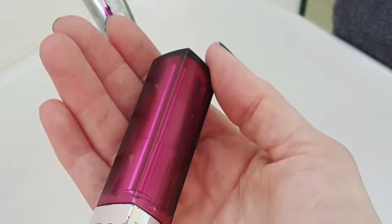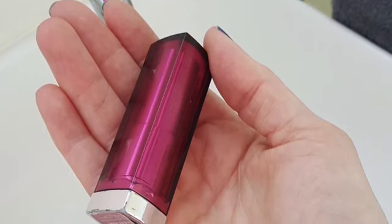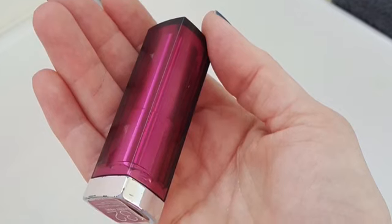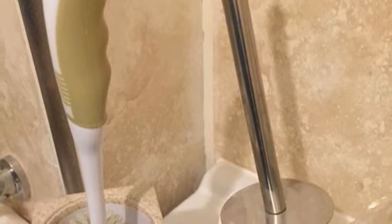Here's one of my old lipsticks. I don't know why I was holding on to that one because there was nothing left in it. So that went out. Have a look through your eyeshadow. Maybe there's something that's really old that you can let go of. And just have a look around the bathroom for old toiletries. Maybe there's some bottles of half-used shampoo that you don't like. Just use them to clean the toilet.